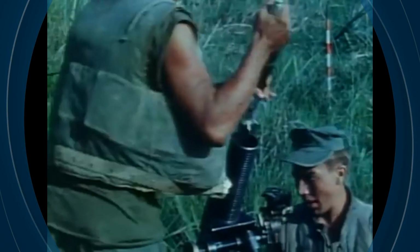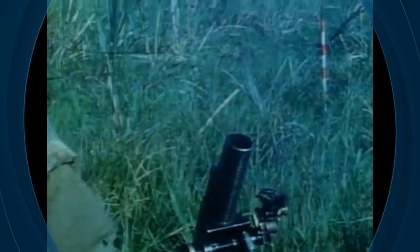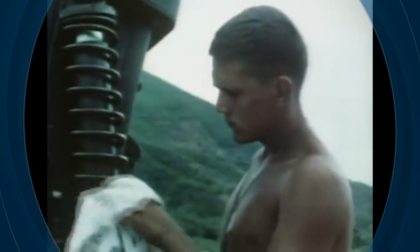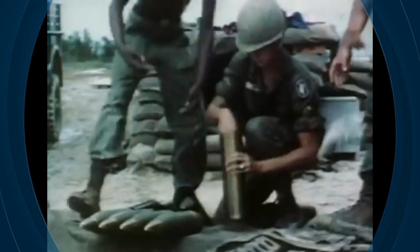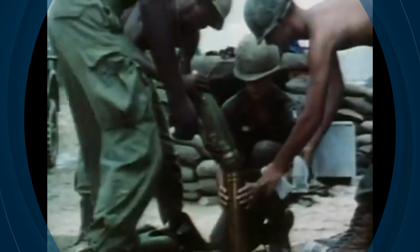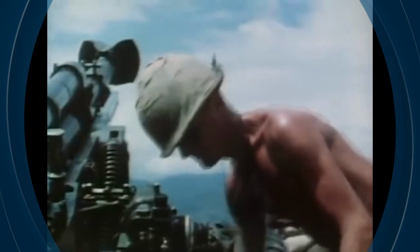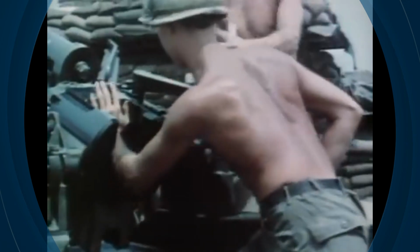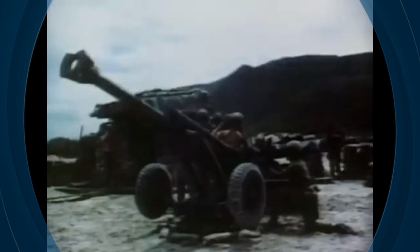America's standard medium mortar, 81 millimeter, range up to 3 miles. The 105 howitzer. In Vietnam, it is widely used for a new tactic, the fire support base. With fire base artillery support, combat troops operate 10 miles deep in the hostile countryside. Most fire bases are close to the border infiltration routes, so the hilltop bases draw some of the fiercest fighting. Over 8 million tons of munitions are used in the ground war.